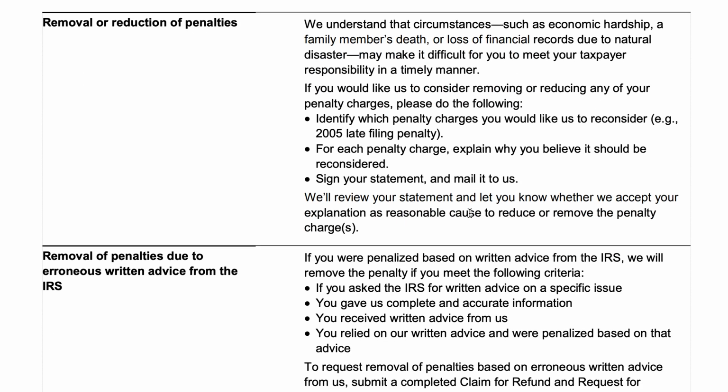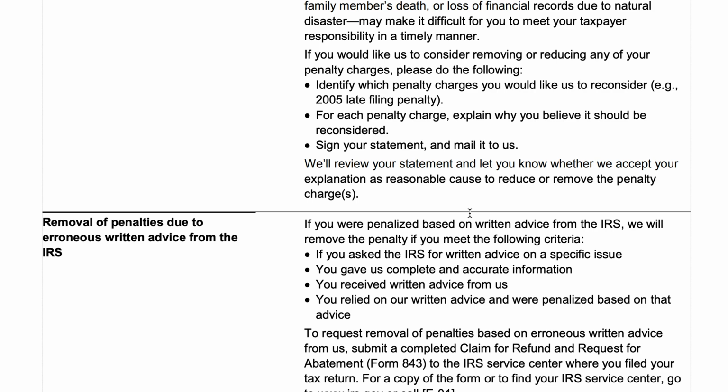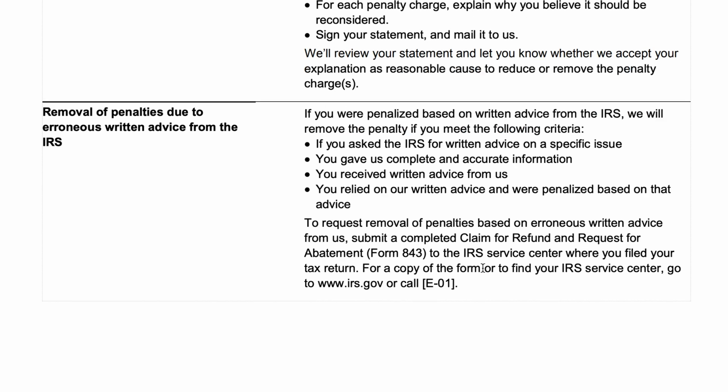Or if you specifically wrote for advice on a particular issue, you gave the IRS complete and accurate information, you received a written letter back from the IRS that you used for your tax return, and then if the IRS penalizes you on top of that, then you can also request a removal of those penalties based on erroneous written advice. And for all of those, you would request that abatement on IRS Form 843.